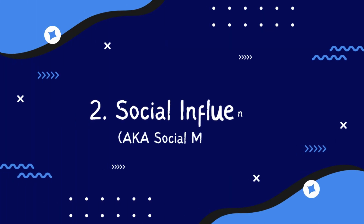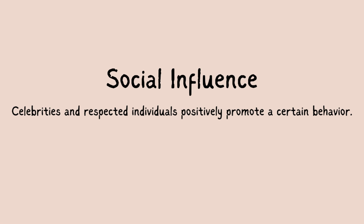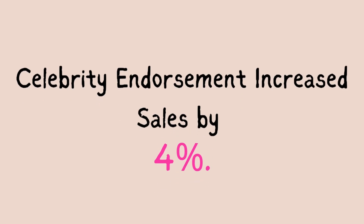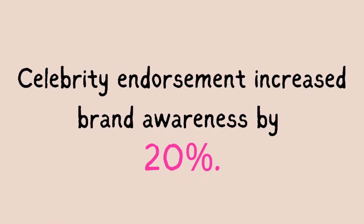The second behavioral economic strategy we will discuss is social influence, also known as social modeling. In this strategy, celebrities and respected leaders positively promote certain behavior, thus influencing us commoners who look up to them to follow their actions. A recent Harvard study found that celebrity endorsement increased a business's sales by 4% compared to its competition. In addition, a study conducted by the Journal of Advertising Research showed that celebrity endorsements also increase brand awareness by up to 20%.